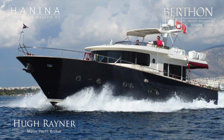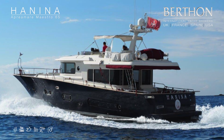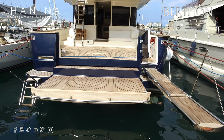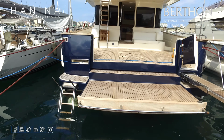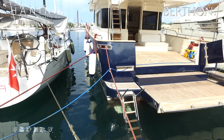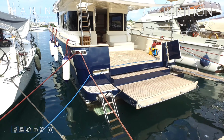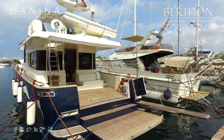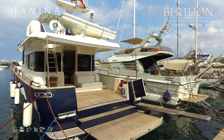We're out in Malta today with Berthon International, just looking at this 2008 one owner from new Apreamare 65 Maestro. The boat is currently in the water, just in the shadow of Valletta, out in Malta. She is tax paid in Greece. We'll just have a look at the exterior of her and then we'll head on board.